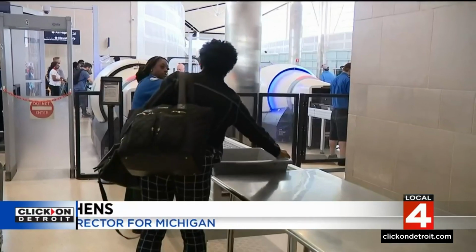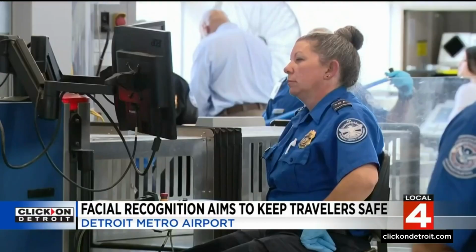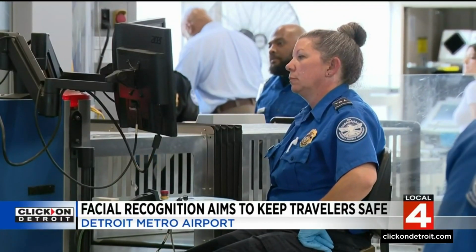Reggie Stevens is the TSA Federal Security Director for Michigan. Not only more effective, but from a passenger experience side, really only three steps, which is inserting your ID, taking a photo, and then returning your ID to you.